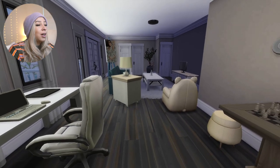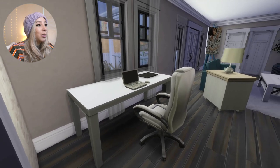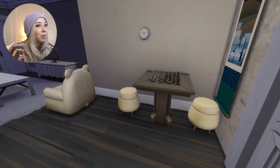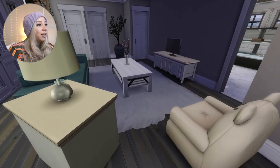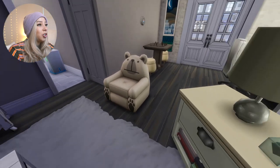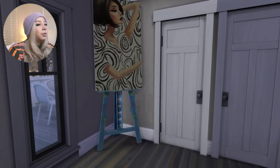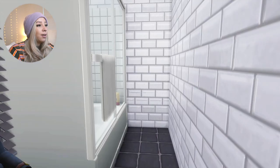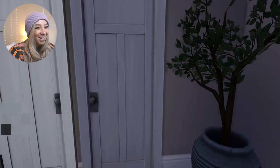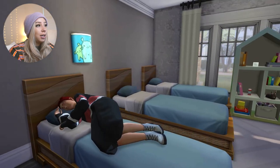Okay, so this is what it looks like when you walk in. It's actually really nice and really clean. We've got our computer station here. We've got a chess table. Here's the living area. It's pretty simple, but I like it a lot. Here's our little child chair. I love that. Little childhood touches everywhere. Our easel. Through here, we have a bathroom. Through here, we have another bathroom. And then through here, we have the bedroom for the children and the teens.